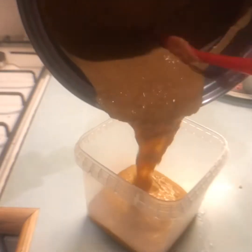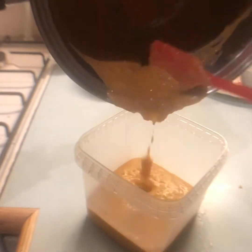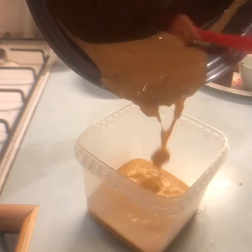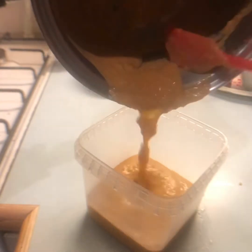Now we remove it from the heat and let it cool down. After it's cooled, give it a taste and adjust the seasoning if necessary. This sauce can tighten up sometimes when it gets colder, so don't be afraid to add a splash of water if it seems too thick.